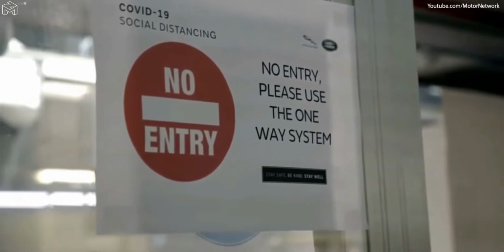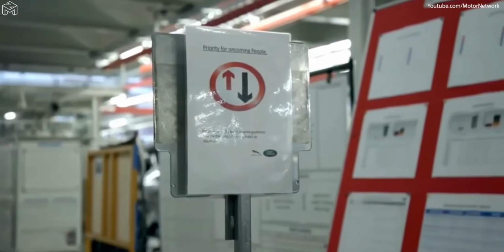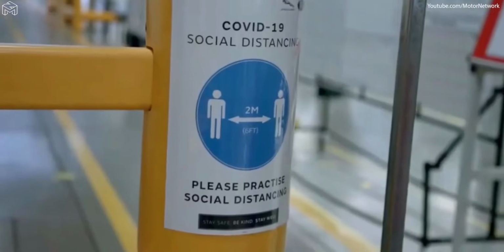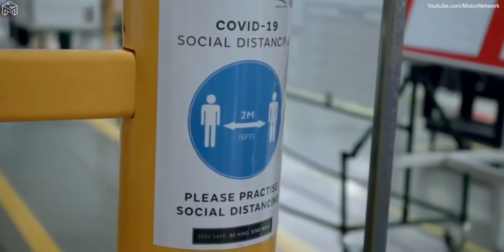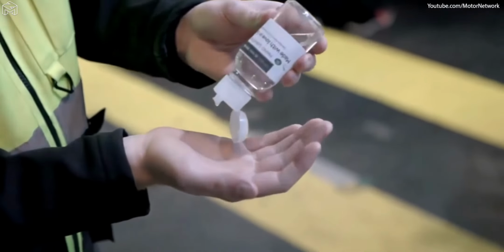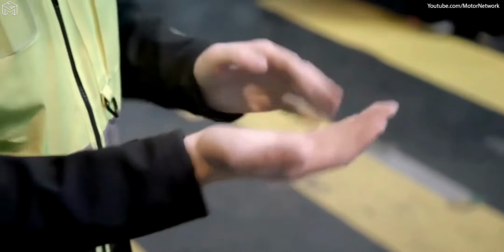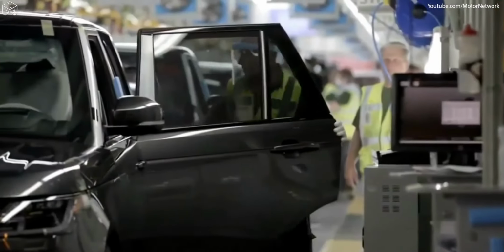The measures include temperature controls with thermal cameras, a distance of 2 meters between people, personal protective equipment, the introduction of one-way systems and improved sanitization of equipment after each use, etc. Employees will be asked to take additional measures before returning to work, such as taking an online clinical questionnaire, subscribing to a health and wellness chart, and checking their temperature at home before each shift, etc.